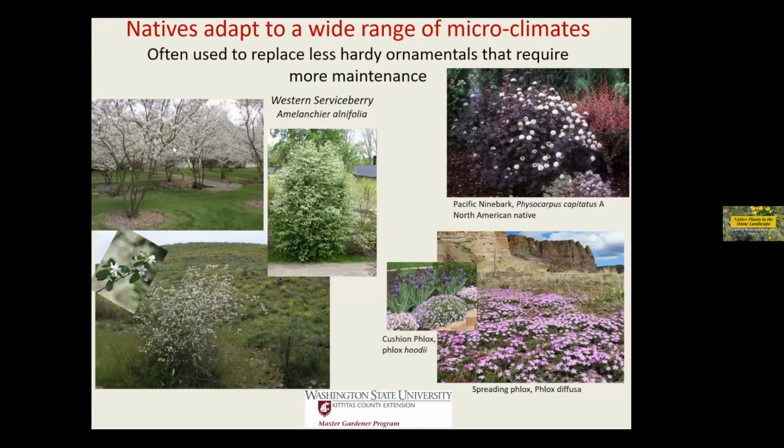But you can see here's the serviceberry that's been pruned and fussed over and made part of the landscape. Over here on the right is one that's probably incorporated in a sprinkler system and has gotten a whole lot of water, and is really a heavy shrub. And then here it is in its natural habitat out in the wild, kind of a loose shrub, but very versatile. And the bees love it, and the berries.